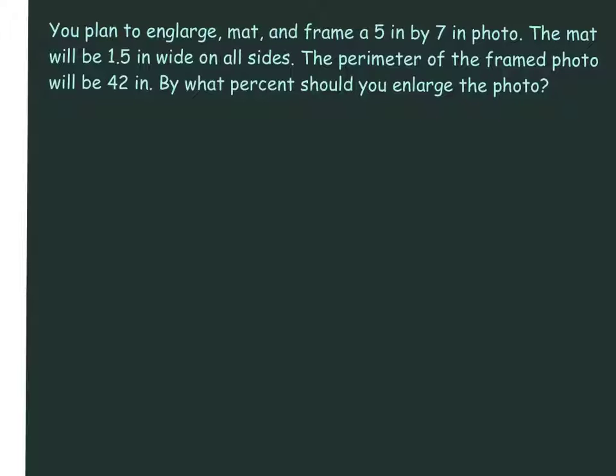Remember that mat is that stuff in between the frame and the picture? If you look at the picture on my wall of the calculator, I have a white mat surrounding it before the frame hits it. And then it goes on to describe that the mat will be 1.5 inches wide on all sides, and the perimeter of the framed photo will be 42 inches.